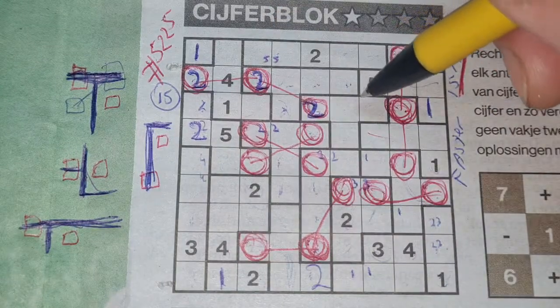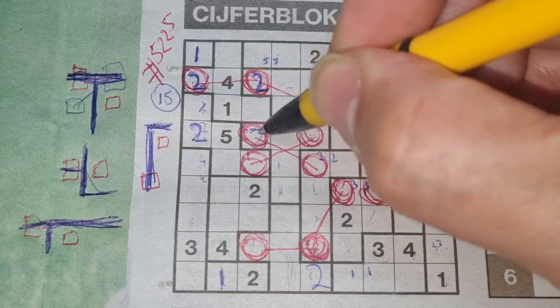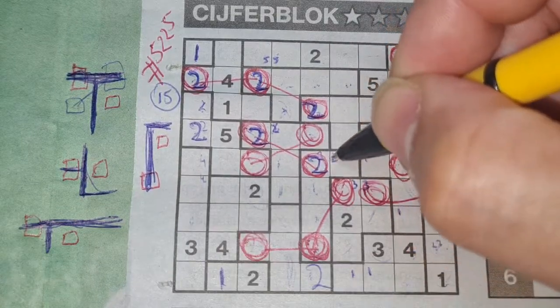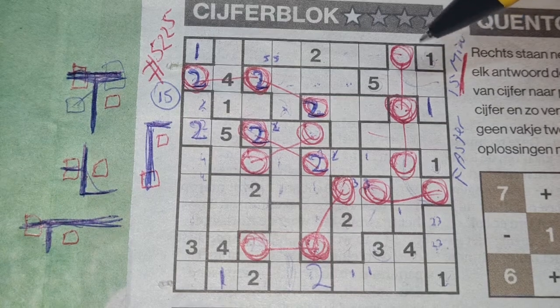Okay. Now we have a 2 there, so this box can't be a 2 anymore. That box should be a 2. And this box is connected with that box. Should be also a 2. So this box can't be 2 anymore, okay. Then. Let me see.